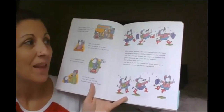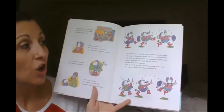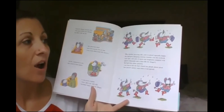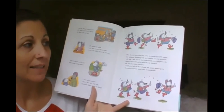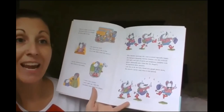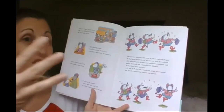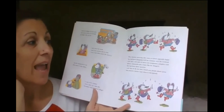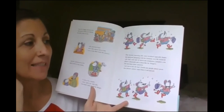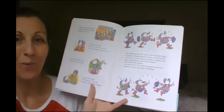One Monday morning, Lily came to school especially happy. She had gone shopping with her Grammy over the weekend. Lily had a new pair of movie star sunglasses, complete with glittery diamonds, bling, and a chain just like Mr. Slinger's. She also had 3 shiny quarters. And best of all, she had a brand new purple plastic purse that played a jaunty little tune when it was opened.